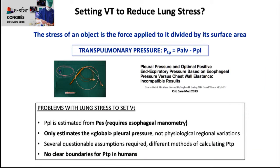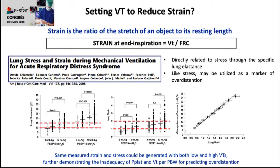But there are also limitations to this approach because pleural pressure is estimated based on esophageal pressure, so it would require esophageal manometry. It would only estimate the global pleural pressure, not regional variations in pleural pressure. And there are no clear boundaries actually in humans for this parameter.